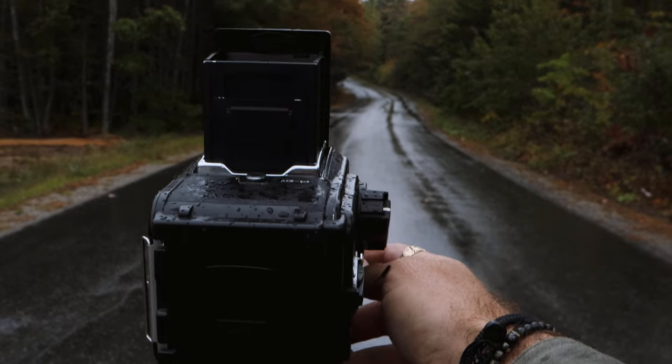Leaves are starting to turn here, so is the weather. A little rainy morning. Gonna shoot this one at f/16 at a fourth of a second. Still shooting Portra 400 for this on the Hasselblad.